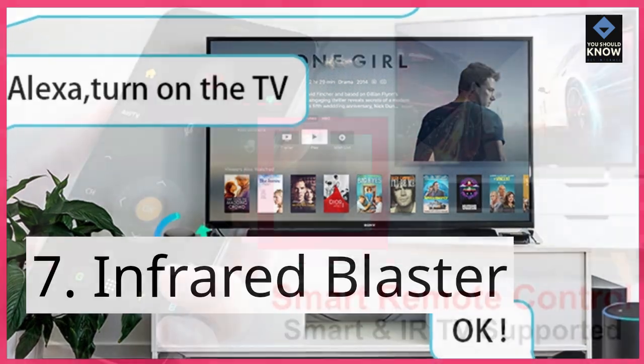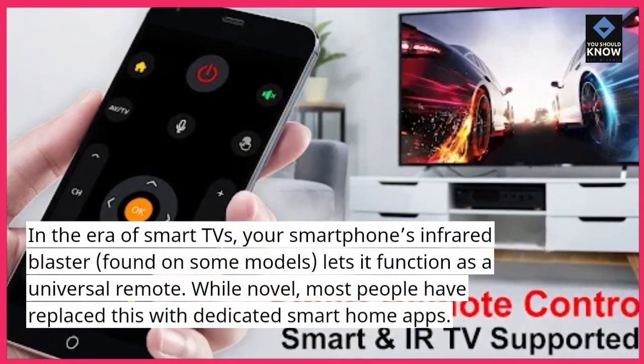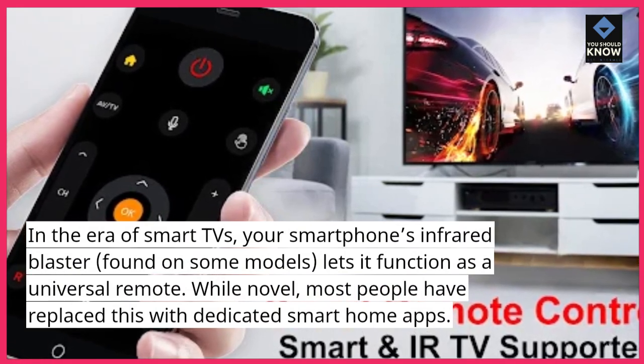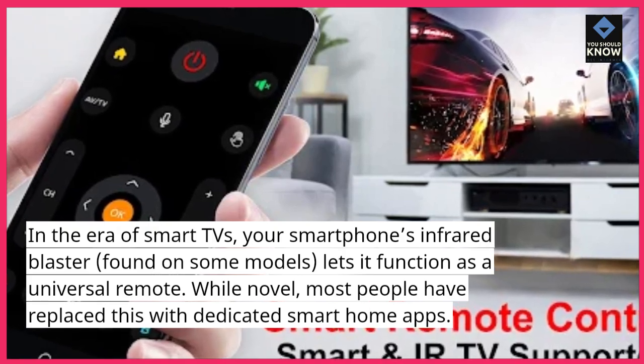7. Infrared blaster. In the era of smart TVs, your smartphone's infrared blaster, found on some models, lets it function as a universal remote. While novel, most people have replaced this with dedicated smart home apps.